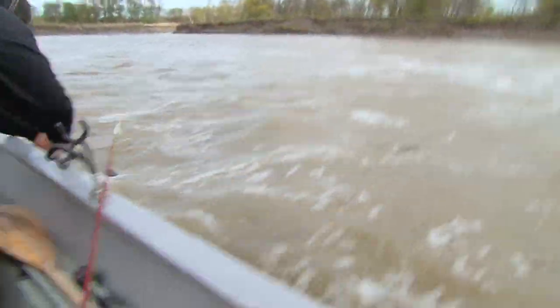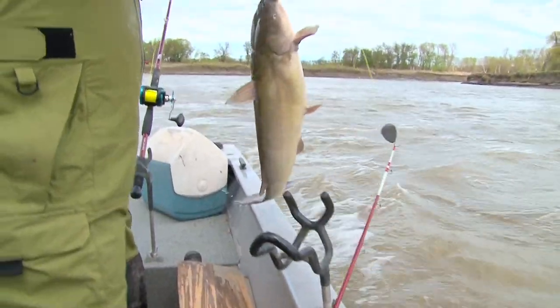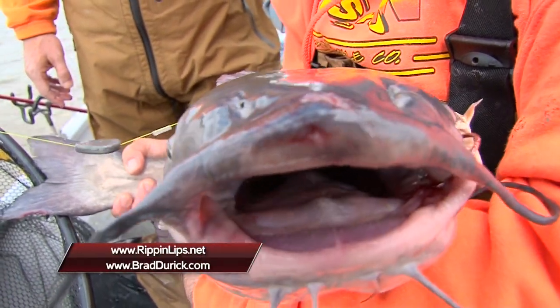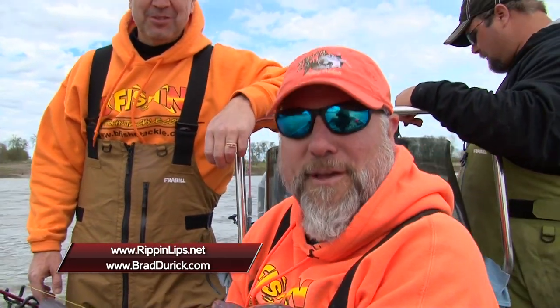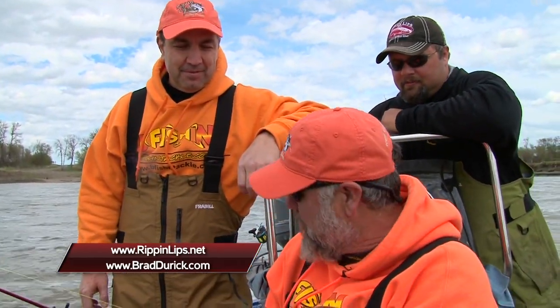You net Brad's fish. I'm just gonna hold this one for a second. It's a face only a mother could love, but my mother wouldn't love it, but I sure do. I'll tell you, this is what you come up here for. That's right. Big catfish. Here's another 20 pounder.